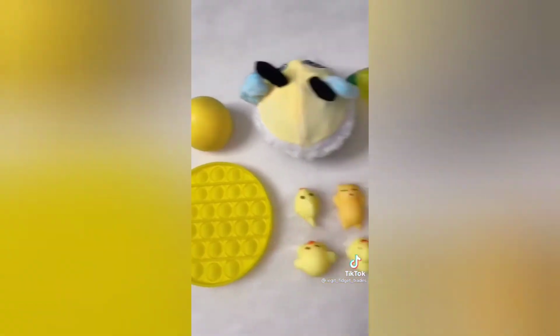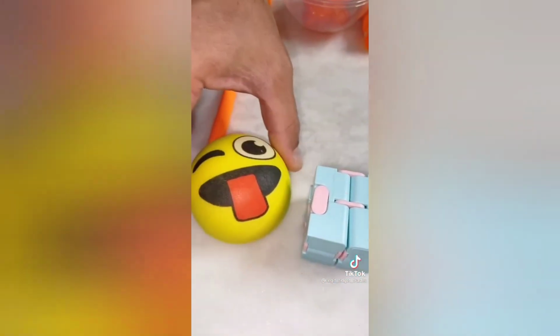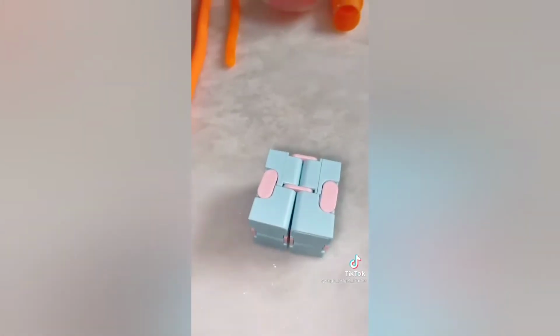These are my fidgets. And these are my dad's fidgets. I'll trade my infinity cube. I have a face emoji stress ball. Has a good squish to it. Can I smell it? That smells so good, so deal.